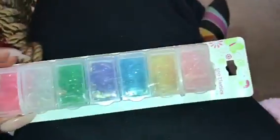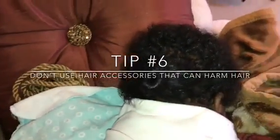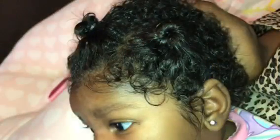And my last tip is, if you're going to be using any type of elastics in your child's hair, I would say use non-rubber elastics. For example, when I do Savannah's Bantu knots, I am only using non-rubber elastics. I can't stress that enough. Regular rubber bands in their hair can cause shedding. It can pull the hair out, and it's not good for their hair.